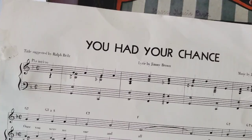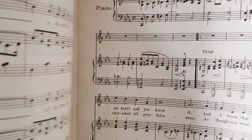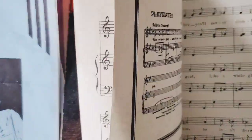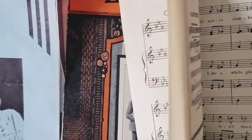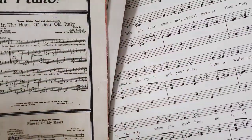Love, love these sheets of music. You had your chance. From 1941. And then this one. Uh-oh. This one says lined lips. And it has this one. It has several. This one's kind of like older. Let's see if it has a year on it.